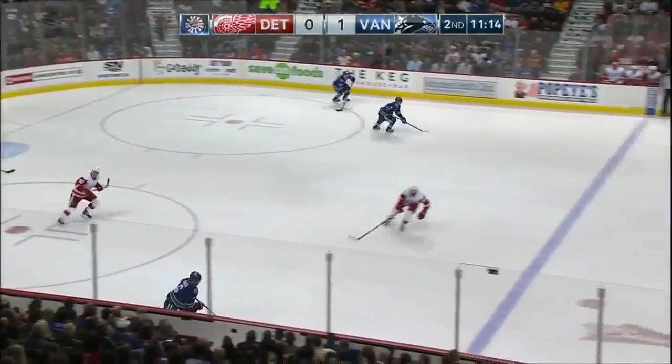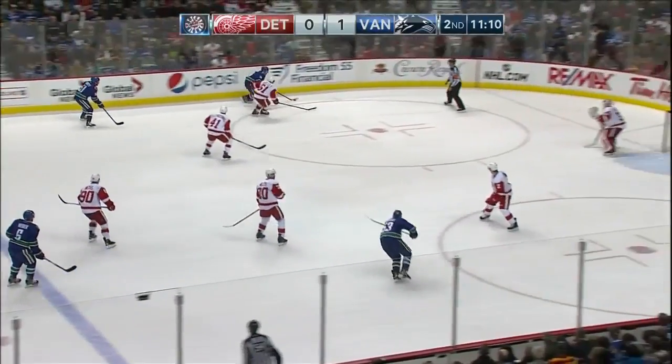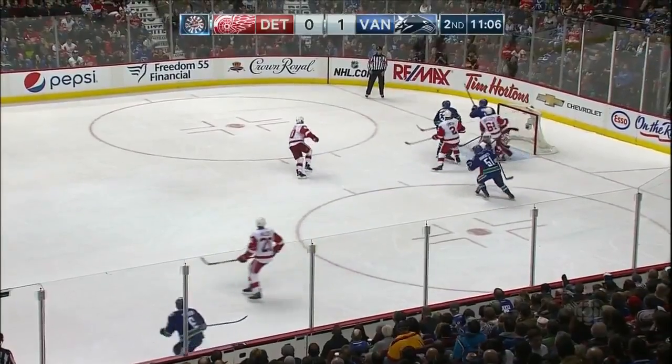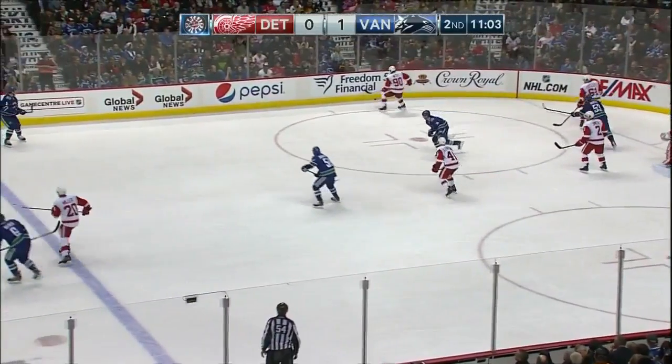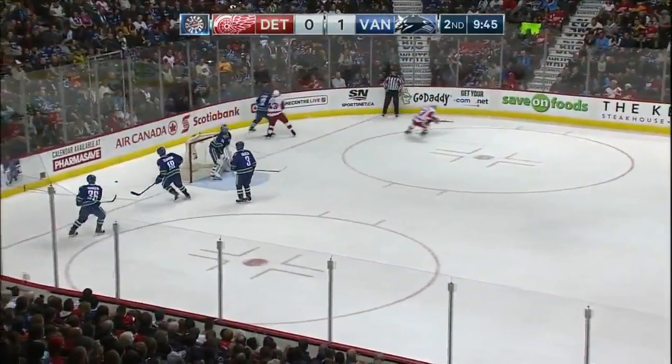The way this Glendening line plays, it often becomes the third line for Detroit. Burrows with Bo Horvat in front. The puck comes back to Weber. His shot deflected just wide. Horvat got a touch on that, and it went into the corner. Stephen Weiss, and the change is complete.